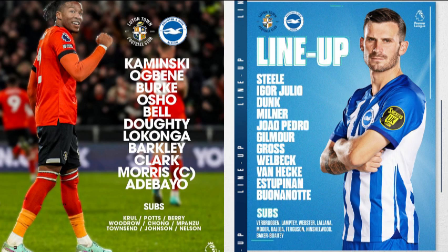Here's Obene now, lovely run forward from Obene, just couldn't quite feed it to Barkley, so Osho has to head away under a little bit of pressure. Is that a foul on Lokonga? It certainly looked like one. Yes, it is, and it's good for Luton because Welbeck was looking to get away there, but the referee says no, it was a foul on Lokonga. He did well, he's got himself between Gross and the ball, didn't he? And if Gross made any sort of contact with him, Lokonga was down and gets the free kick.